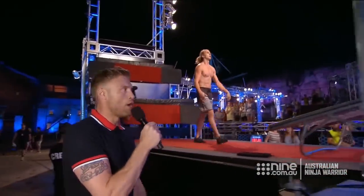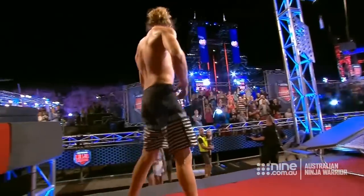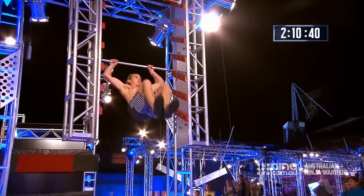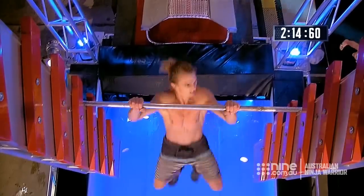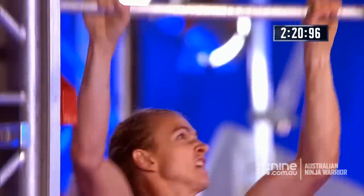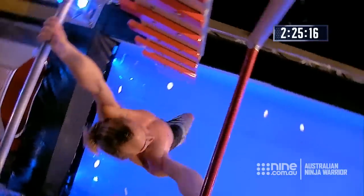Zed Colbeck now onto the second part of the semi-final course. And his first look at the salmon ladder to paperclip. And Zed has still got very much a business look on his face at the moment. He's got to go up three rungs. There's one. Have a look at the drive from his chest and shoulders. There's two. He's strong. He's nailed the third. That's great.